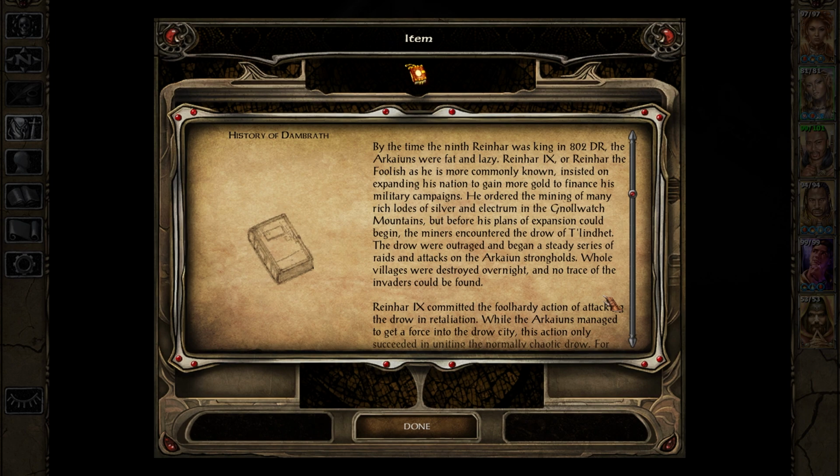The drow were outraged and began a steady series of raids and attacks on the Arkayun strongholds. Whole villages were destroyed overnight and no trace of the invaders could be found.